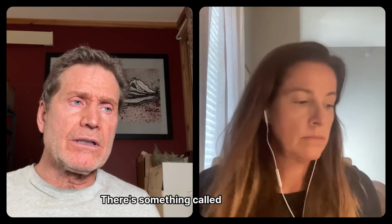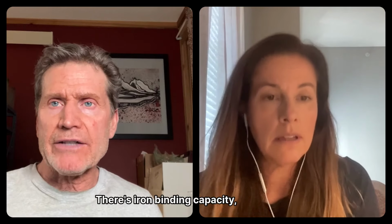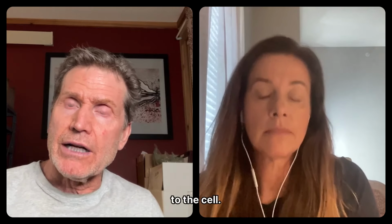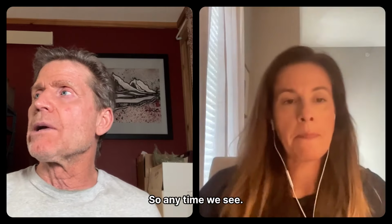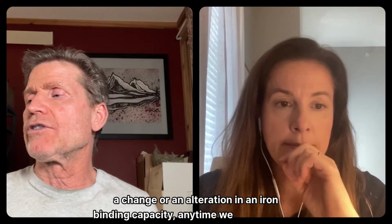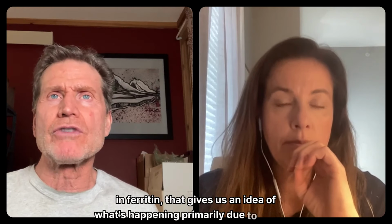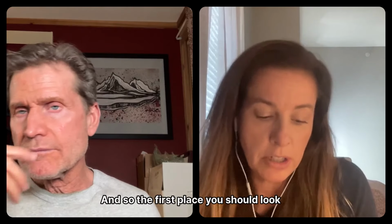There's something called ferritin, which is iron bound to a protein. There's iron binding capacity, which gives us the ability to know how iron is binding to the cell. And then there's pure iron, just serum iron. So we test those three things. Anytime we see a change or an alteration in iron binding capacity, or a change in ferritin, that gives us an idea of what's happening, primarily due to the lack of methylation and intrinsic factor. And so the first place you should look is the stomach.